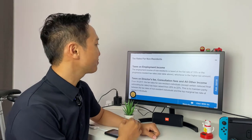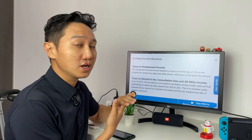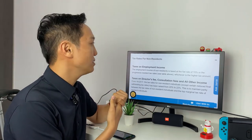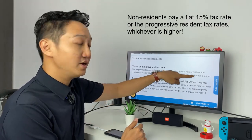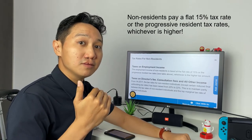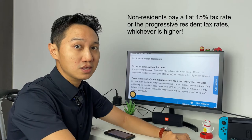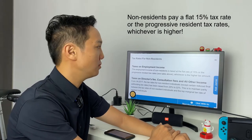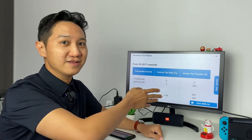That's it. Okay, so what if you are a non-resident in Singapore, how much do you pay in tax, right? So employment income for non-residents is taxed at a flat rate of 15%. Okay, you need to pay a 15% tax if you work less than 183 days in Singapore, right? Now, let's move on to resident tax rate again.